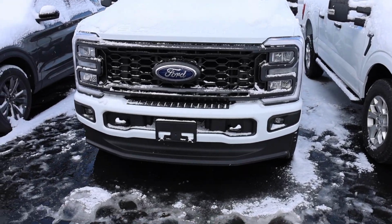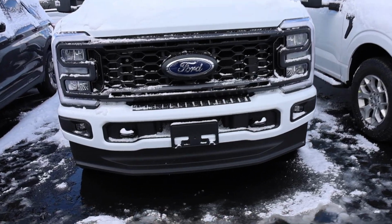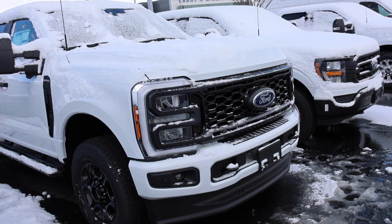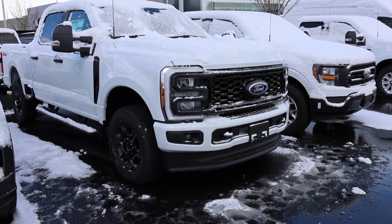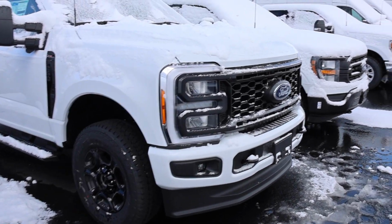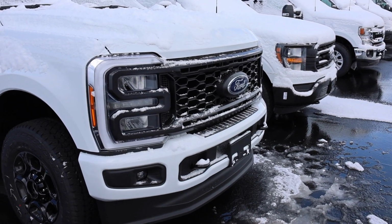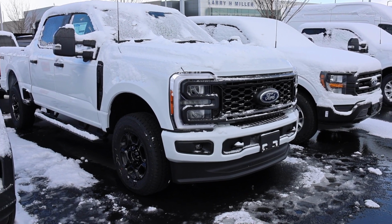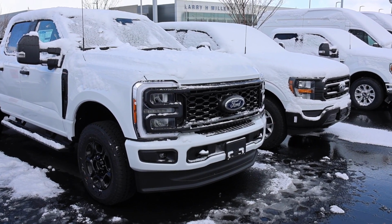Guys, I am still here at the dealership. I'm just kind of taking it all in because I really am excited about my truck now. I said that I was more excited about my Chevy, and I might be just as excited now about the Ford. So this is an XL model, and I wanted to show you guys just some differences on this truck compared to a 2022 model.